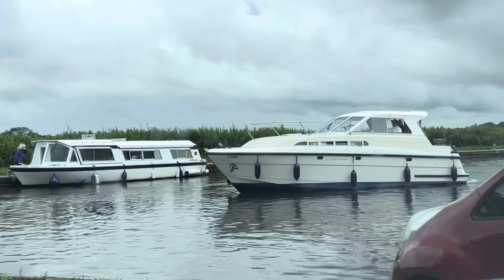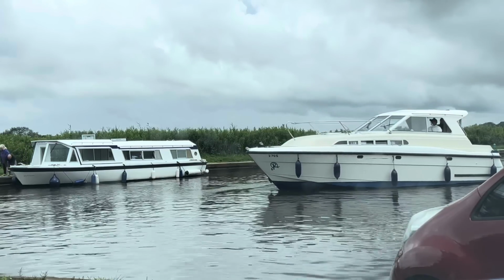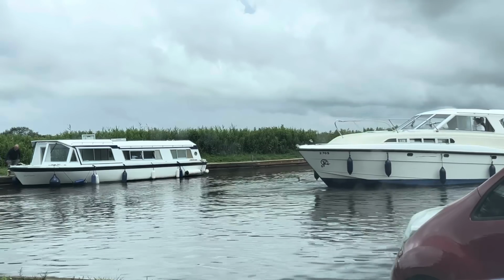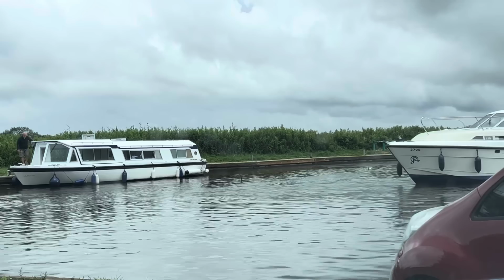So then another Siesta cruiser arrives, and it also has to reverse and moor up and wait, just like the first Siesta one had to.